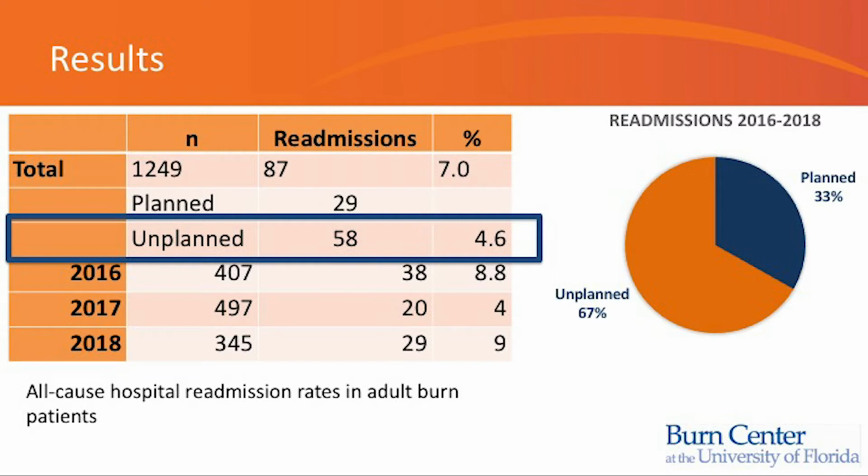So, in a total of 1,249 patients that were admitted and discharged from the UF Shands burn service from 2016 to 2018, 87 of these patients, or 7%, were readmitted within 30 days for any reason, planned and unplanned. Of these, there was a 4.6% readmission rate for unplanned, all-cause 30-day readmissions. And if you recall, the nationwide rate that was presented in the Hodosevich paper was 7.5%. I also give here a breakdown of the rates for each of the 3 years that we had.